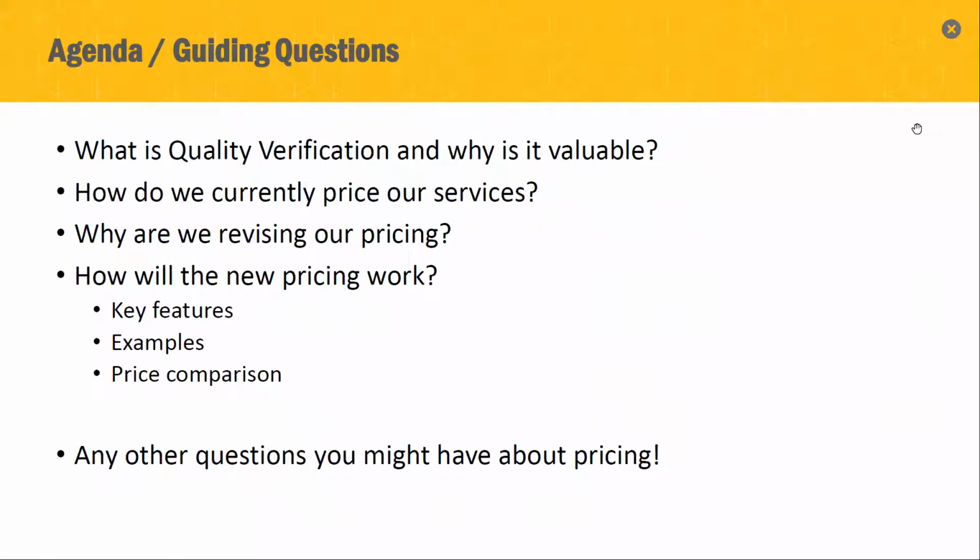So I want to go through a few things today with everyone. First, what is quality verification and why is it valuable, just to kind of set the scene. And then we'll spend a few minutes on our current pricing, so you can understand the context for the new pricing. And I'll explain why we're revising our pricing. And then we'll jump into the new framework, starting with some of the key features of the new pricing. Then we have 7 examples to walk through, which is where you'll really get a sense for how the new pricing will work. And we'll do a comparison between our existing pricing and the new pricing. And then we'll leave plenty of time to answer any questions you might have.